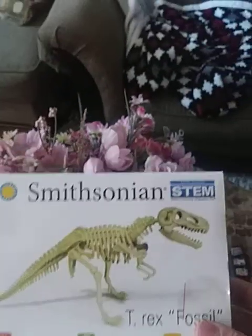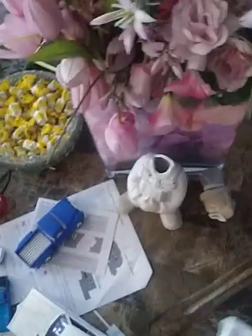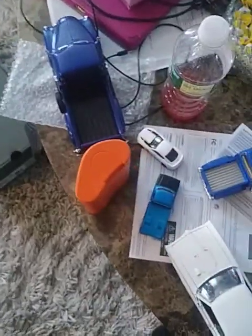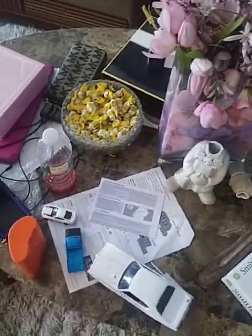I got this. The Smithsonian STEM T-Rex Fossil Building Kit. The Smithsonian Crystal Growing Kit. This I had. This is a Chevrolet, a 1955 Chevrolet step side pickup. Also, doors do open on this one.